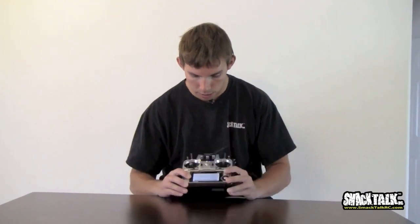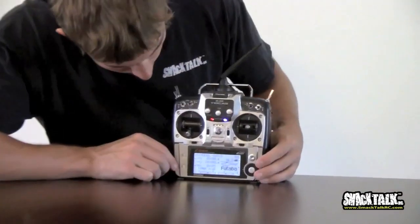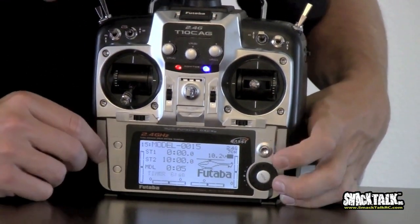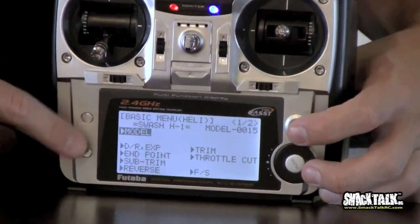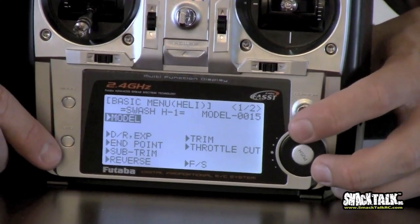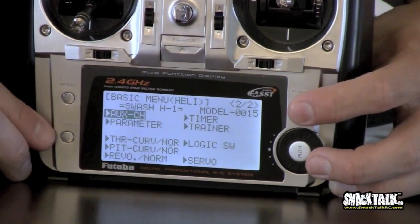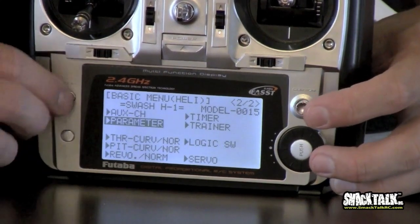So here's our on button. First of all, huge screen, backlit screen, if you can see it here. I like it because it's got the wheel with the push button and a little scroll button right here. So we can get into the menus if I just hold down the mode. It's got the normal menus that we're looking for. It's got the gyro menu, the governor menu, servo reverse, all sorts of menus in here that you typically look for in a helicopter radio.